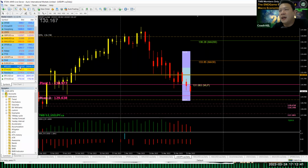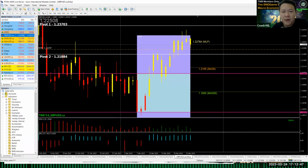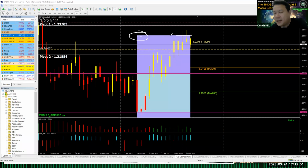Okay, next market will be the pound. Now, pound is coming off. Basically, you can see very clearly it has tested both the support level twice and the resistance level twice. So the resistance level is 1.2309, and now it's 1.2251. That's about 80 pips away.